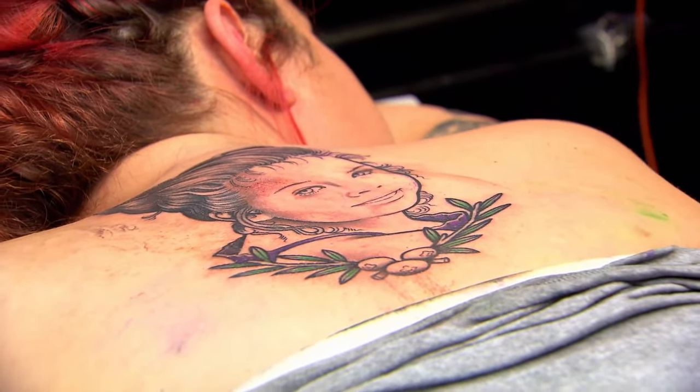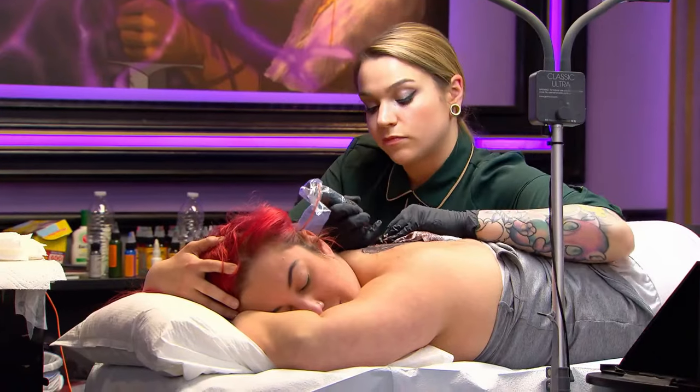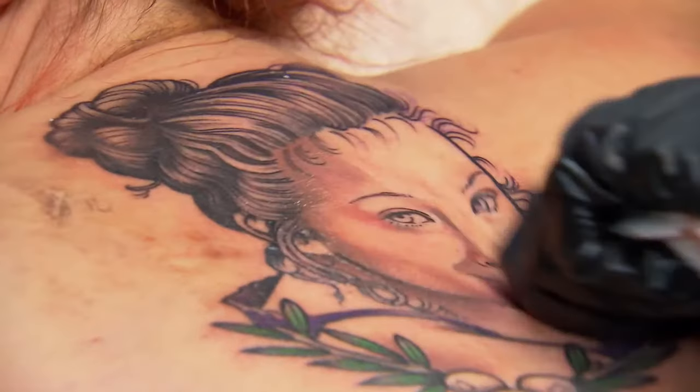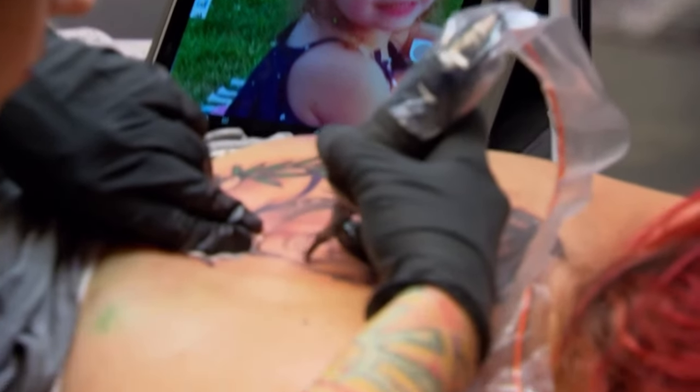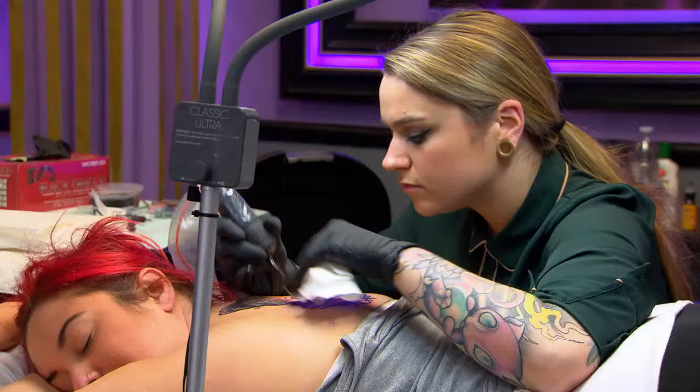She's such a cutie. My canvas wants a portrait of her daughter on her shoulder blade. I'm just making sure it's like super, super clean. I've been excited for portrait day since day one. I'm gonna make it look great, just, you know, because it's your daughter. The kid portrait is a difficult ask, but I think the full body one was probably more difficult. And I'm really surprised that Pon gave that to himself.